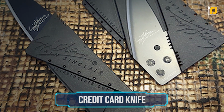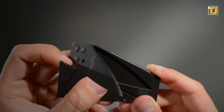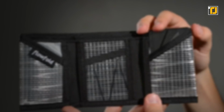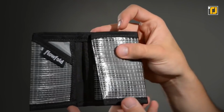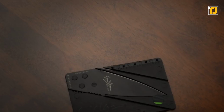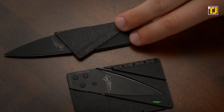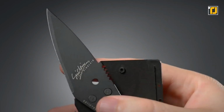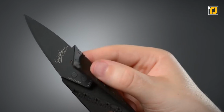Credit Card Knife. This is a knife that's so discreet that it literally folds itself into a credit card. And if you slide it into your wallet, no one's going to be able to tell it's even there. In its unfolded state, the blade almost unravels itself like a piece of paper. And the part that looks like a credit card turns into a full-sized handle instead.